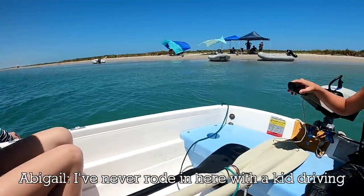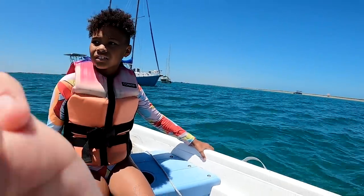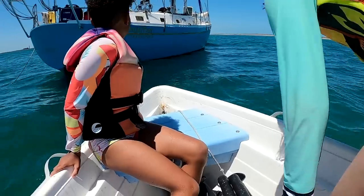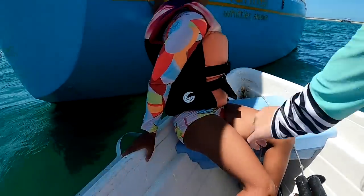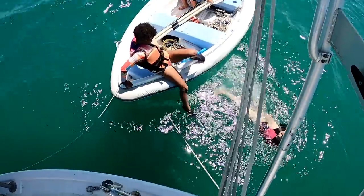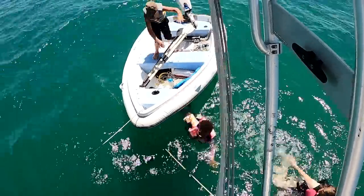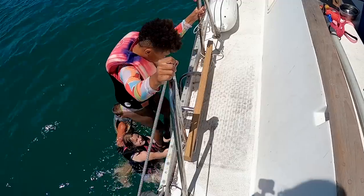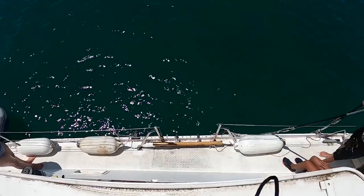I never rode in here with a kid driving. You guys wouldn't mind the Genesis catching us? Just grab onto the boat. Grab, up onto, grab up high. Oh, nice job. Just jump. It's on the sharks and killer dolphins. Ah! And my cat is here. I'm getting stuck now. Just jump real quick, Abigail. Get ready.